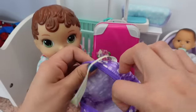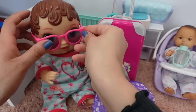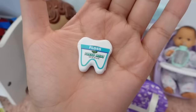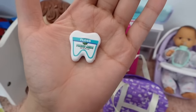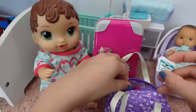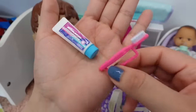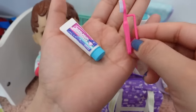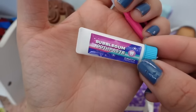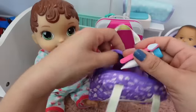It's very spacious. We have sunglasses. That looks nice. Let's pack the sunglasses. We have dental floss that is in the shape of a tooth. This is fresh mint, so she can floss her little teeth. We also have a toothbrush. It's pink, which is Abby's favorite color. And we have this bubblegum toothpaste, which is Abby's favorite toothpaste.